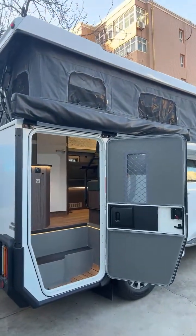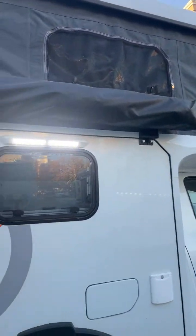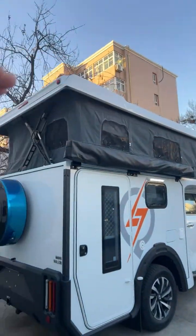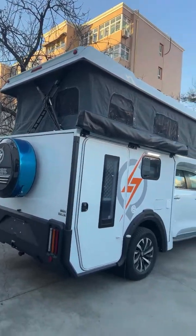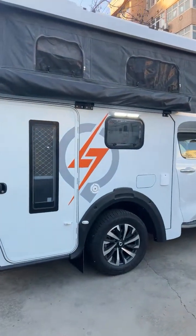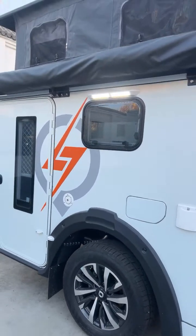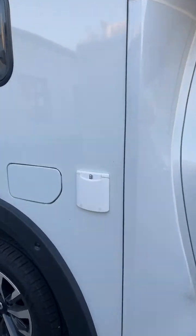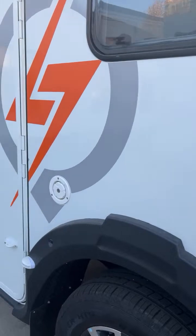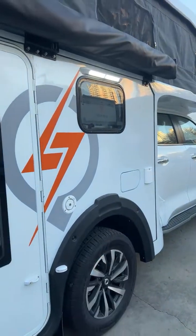And on the outside, we have a 270-degree awning. Let me close this door. So it swings out all the way to the back of your car to provide maximum shading area for such a short bed. LED on the outside. And here's your charging port. Just go to your wall socket. Here's your fresh tank refuel port. Fuel door.